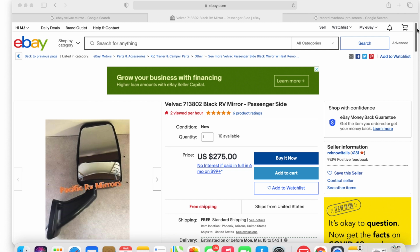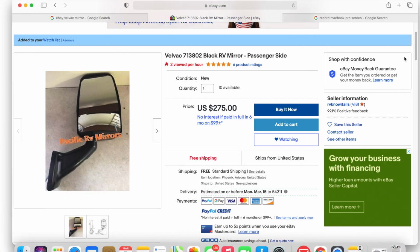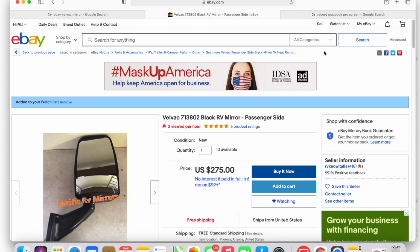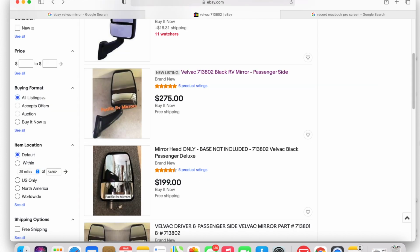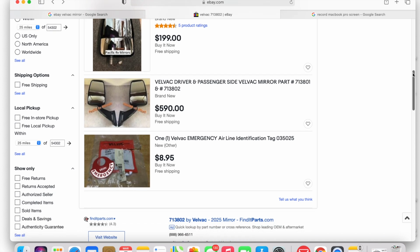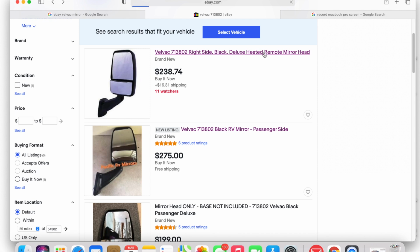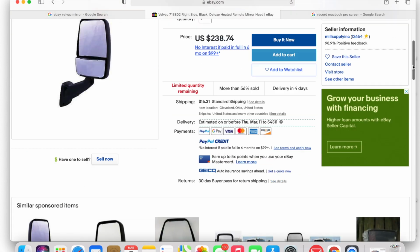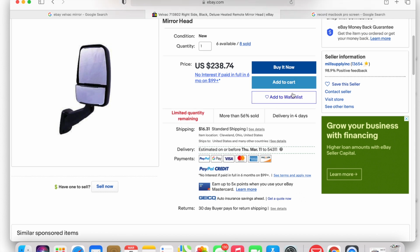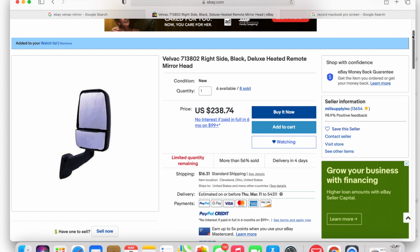Okay, so let's pick this up again. And, okay, again, this is the mirror that looks like the one we want. We're going to go ahead, add it to the watch list. So let's go back up. Let's check to see if there are another couple of mirrors. Okay, we're going to keep scrolling down. Now, if I needed a pair of mirrors, this looks like it's probably a pretty good deal, but I don't need a pair. I just need the one. And we'll go ahead and we'll put this one also on watch. That's the $234.